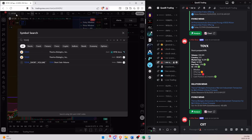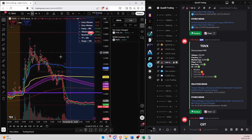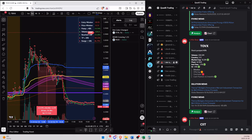TOVX. This one did our pattern, but we like shorting stocks over $1.15. As you can tell, this would have triggered what we call a VW2, where your entry would have been right here. Either way, this would have been a nice win, but we didn't take it because it did not fit our pattern.